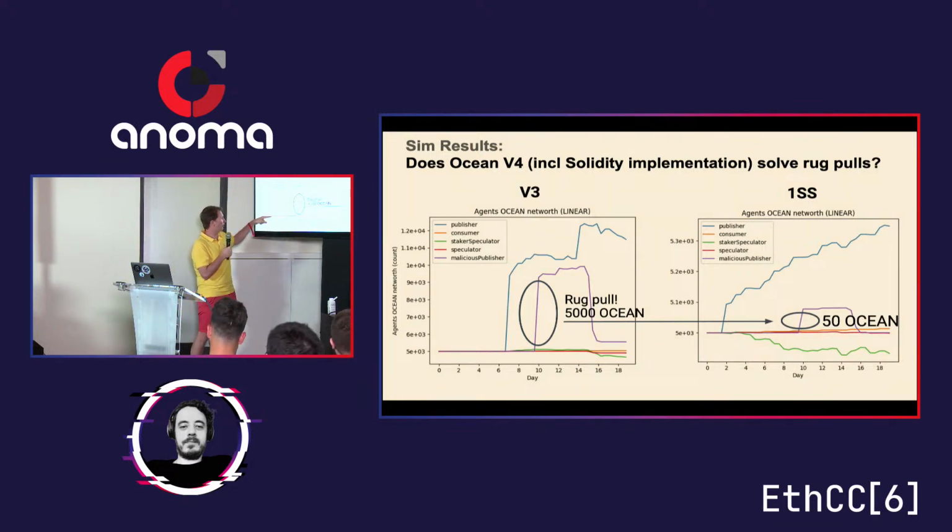So here, a malicious publisher came along, and they got a bunch of people to put liquidity into the market, and then they rug pulled and got 5,000 Ocean. At the time, that was about 5,000 US dollars. With the Ocean v4 design of one-sided staking, we managed to show that it went down to just 50 Ocean, right? It's different time scales, so it's actually 50. So it's 100x lower, so basically minuscule. So this helped us to see that we had solved the rug pulls problem.